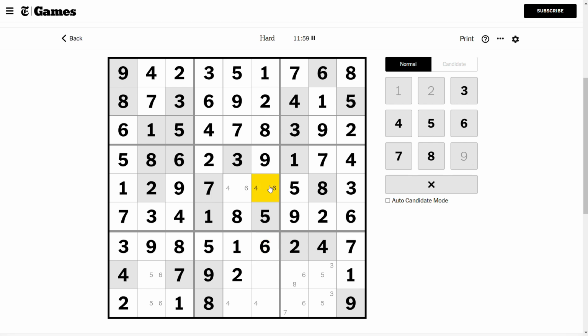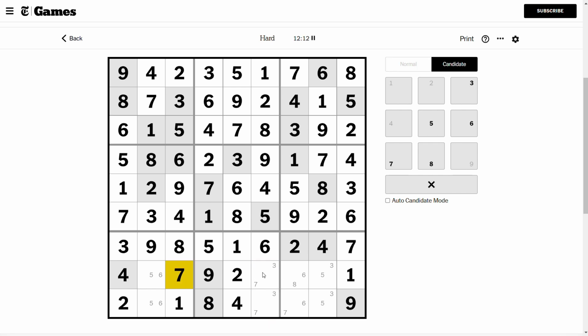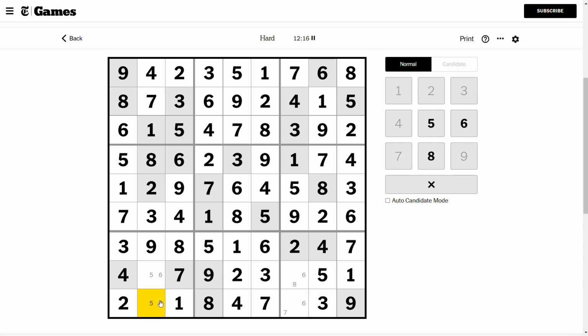This cell now sees 6, so it's 4 and 6 this way. This cell is a 4 to complete this column. Alright, column 6 is missing 3 and 7, where this cell sees a 7. So I can make this 3 and 7, 5 and 3, 5 and 6, and the Sudoku puzzle is complete.